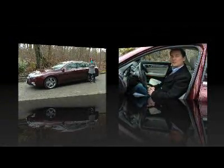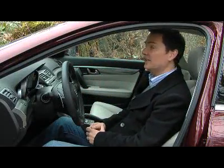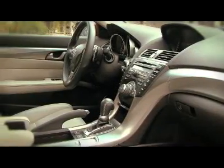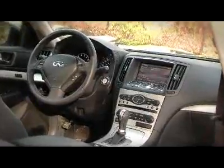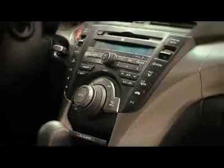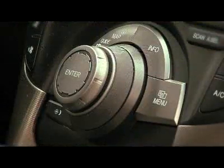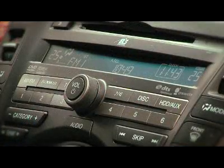As we mentioned, this is based on the Accord, but because it's an Acura, it gets a fancier interior. One thing they haven't changed, though, is the overly complex center stack. The biggest problem is the cluttered center console. Now, we recently had the Infiniti G37 on the show, and that was a perfect example of how to do a clean center dash. The TL has all the electronic goodies you would expect in this class of car as standard equipment or as part of the navigation package. But come on, Acura, I shouldn't need an engineering degree to use this thing.